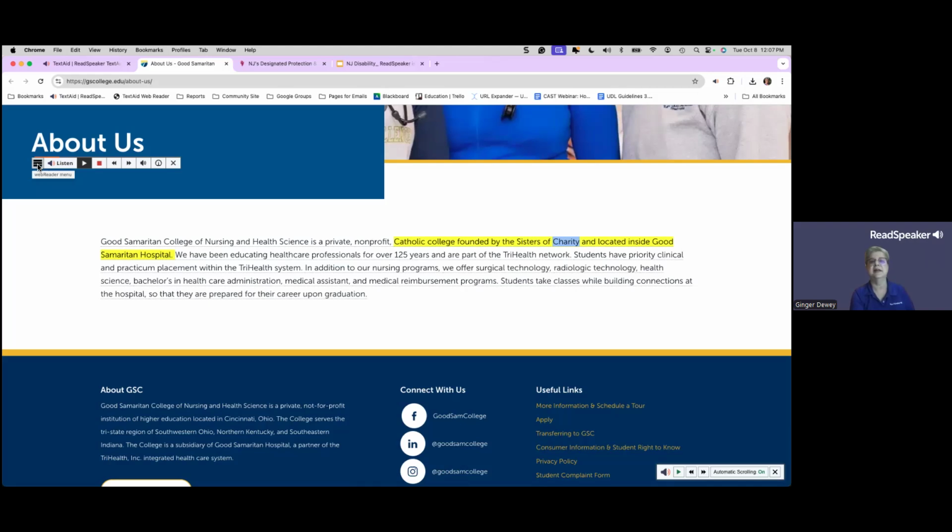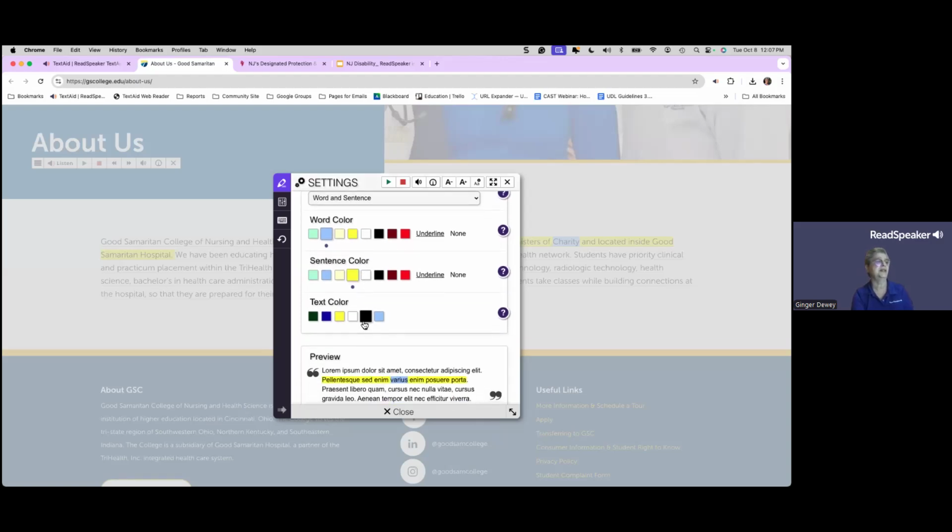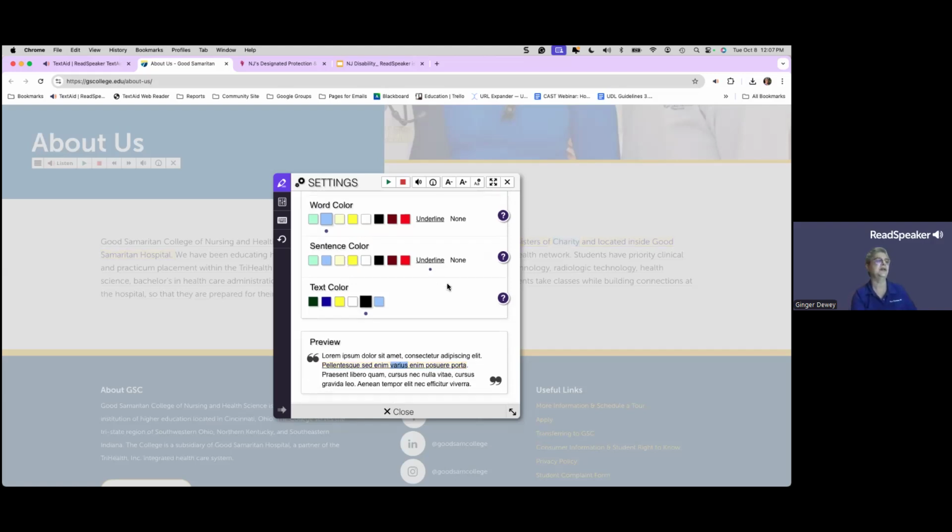Now, the next thing that I saw is color contrast options. Well, in ReadSpeaker, in settings, we have the ability to change the word and sentence color. And depending on the color blindness that Armand has, because you can have partial color blindness and full color blindness, I'm going to treat this like full. What he would do is he would click underline for the sentence and choose one of the first four colors from the left, the light green, light blue, light yellow, and bright yellow for the word.